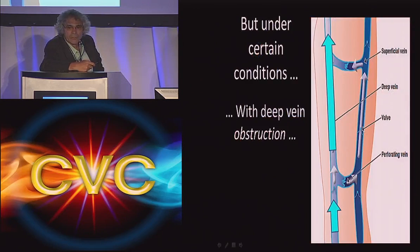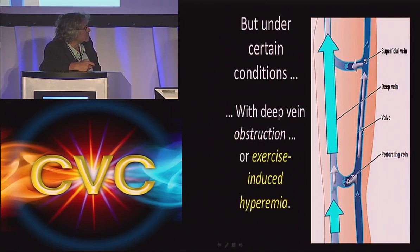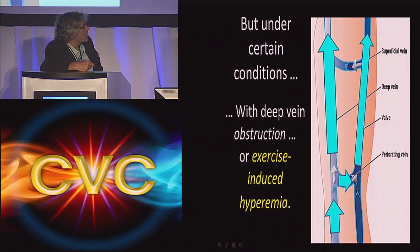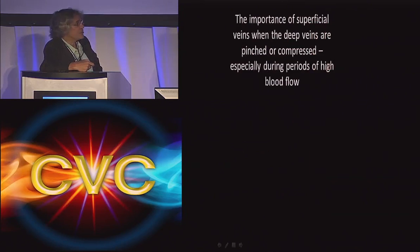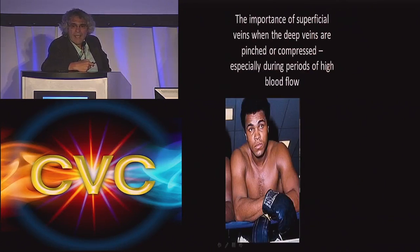Now, under other circumstances, I mentioned obstruction, but there's also the situation of exercise-induced hyperemia. When you exercise a muscle, the blood flow through the arteries goes up, and now the return venous blood flow has to go up, and that often requires additional recruitment of superficial veins. And if you throw in intermittent compression and big muscles that are compressing the deep system, it can be a big issue.